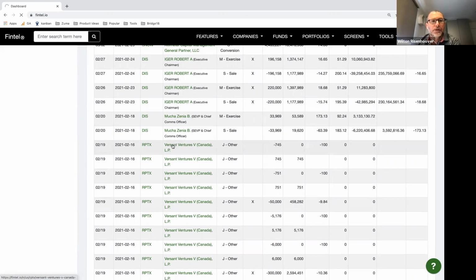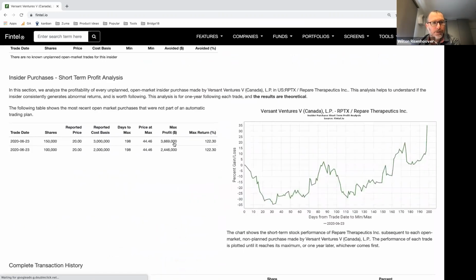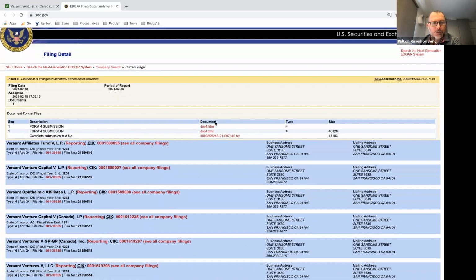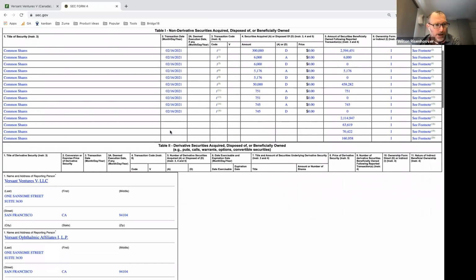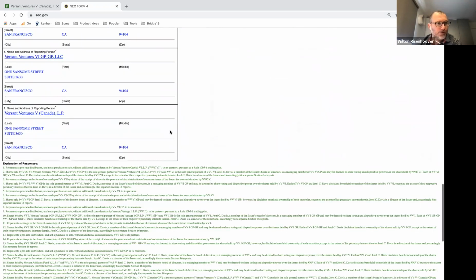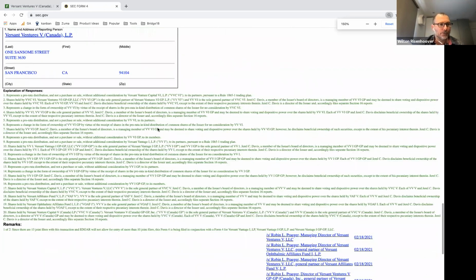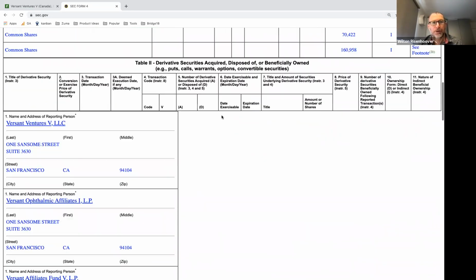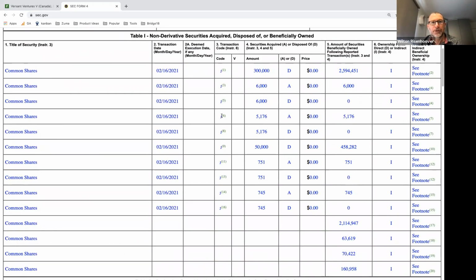So let's see if I can dig through. So here's the Form 4 with the J. And I'm going to click on the form. I'm going to end up on the SEC site. I'm going to click on this, on the HTML. And then the J, it says accompanied by footnotes. So here's the footnotes. And so it's going to explain what it represents. So the other, these are all others, and they all have footnotes, 1, 3, 5, 6.